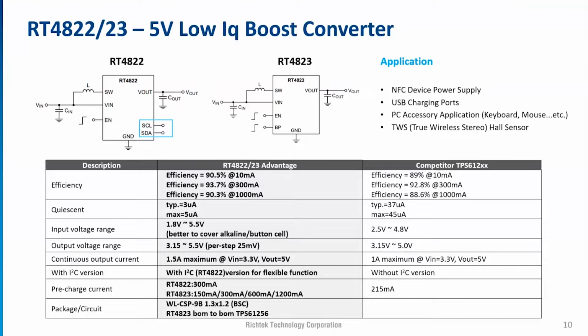Let's compare our products with our competitors. From the comparison table, you can clearly see that the performance of our product is far better than the performance of our competitors. Apart from the high conversion efficiency, our product's quiescent current is only 10% of the competitors'.